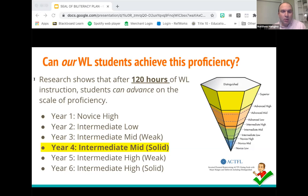So the intermediate student uses more sentence level discourse and is more creative with the language. And the advanced students, of which we have a few, use a wider range of topics and paragraph level discourse. So on the AP scoring scale, a 3 is an intermediate mid, a 4 is an intermediate high, and a 5 is an advanced low. So this correlates directly with the AP scoring scale.